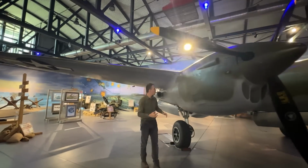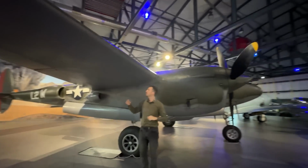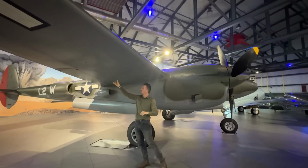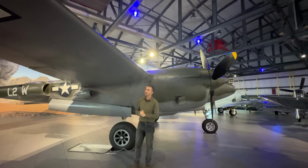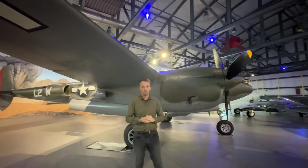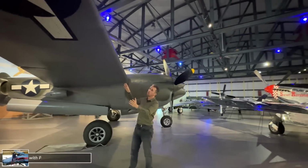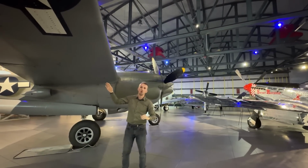As we move towards the leading edge here, in some of the P-38s there would also be dive brakes mounted here, and you can see the dive brakes attachment point right here. However, in this aircraft that we have here, this wasn't mounted. One of the things I should also mention about the P-38's setup is that the intercooler used to be sitting on the leading edge here on the outboard section of the wing.